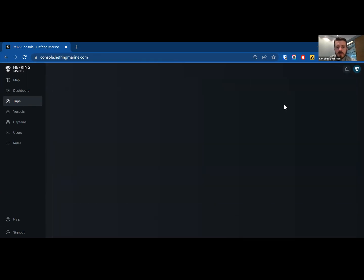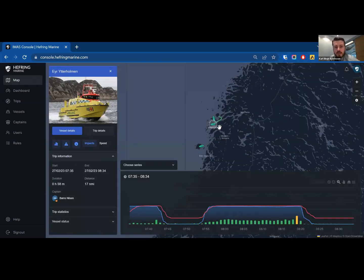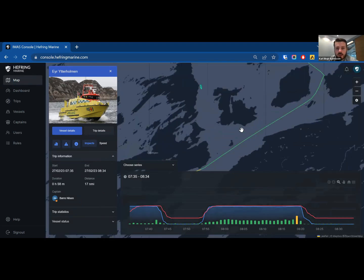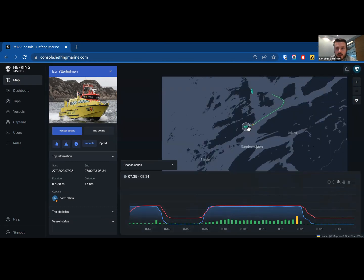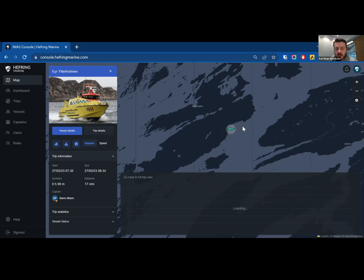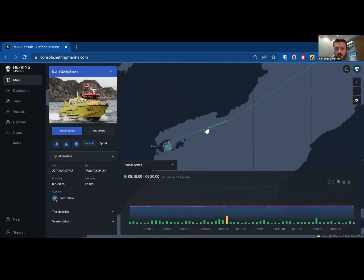And I'd like to see this trip on the map. So then I can go here and see where it took off from and where it went, where that impact happened, which was just here. And then break that particular minute down into second by second. So I can see that it happened exactly here on this particular second in this trip.